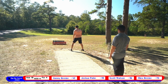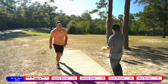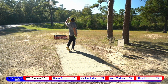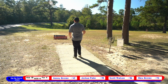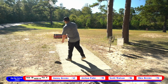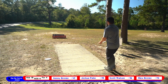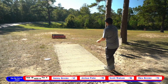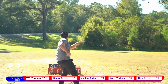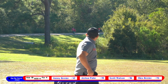Where's the flag? Oh, they don't know? Can't see what flag he's got. But that did look a bit early. I wouldn't be surprised if he did leak out of bounds. Kenny here will probably be opting for the backhand. That's a good move, but it kind of burns over. Let's see if it can stay out.